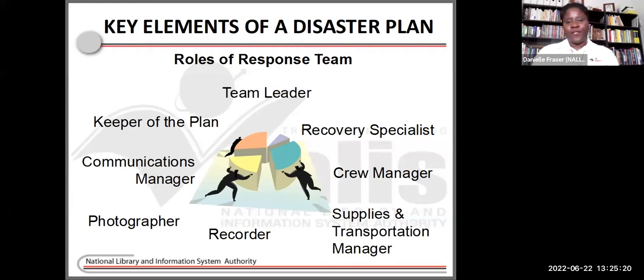And it's good to have a photographer as part of your team because they help to document the disaster and the subsequent recovery efforts by photographing or perhaps even video recording the damage that's done to your library or archive. And remember, they're taking note not just of the building, but also of the collections, of furniture, of supplies, materials, everything that would have been affected by the disaster.